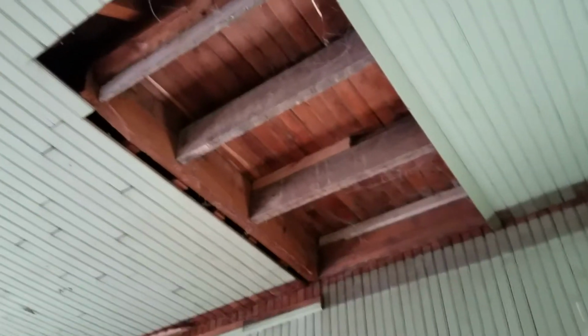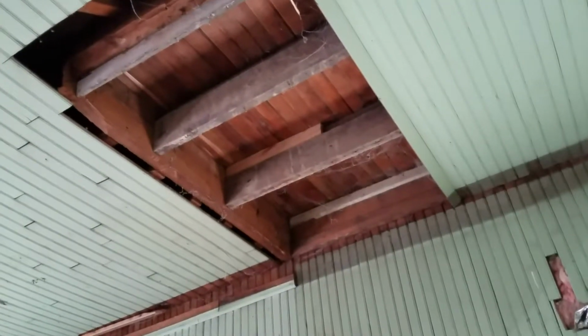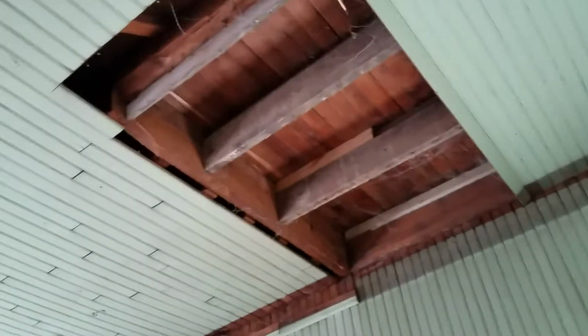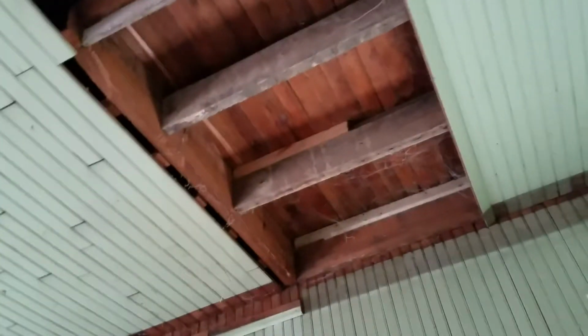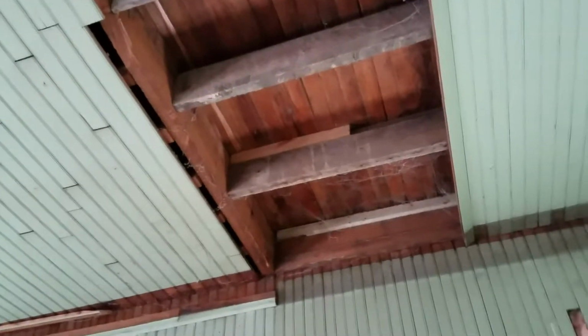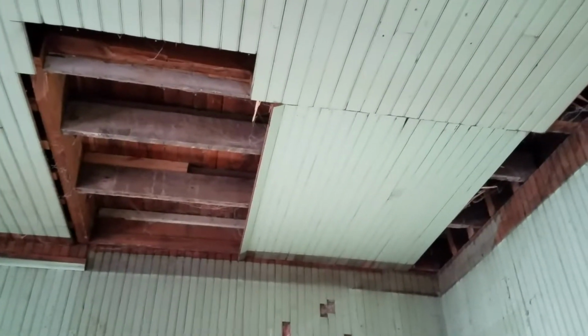And a lot of the original framing timbers for the floor joists in this ceiling right here, some of them are 3 inches wide. Some of them are 3 by 10s, 3 by 12s. They're just massive pieces of lumber because these guys had a sawmill and they were able to cut whatever they needed. But this opening in the ceiling was not here when the store first opened. And so it has been a mystery for quite some time why this was cut out.